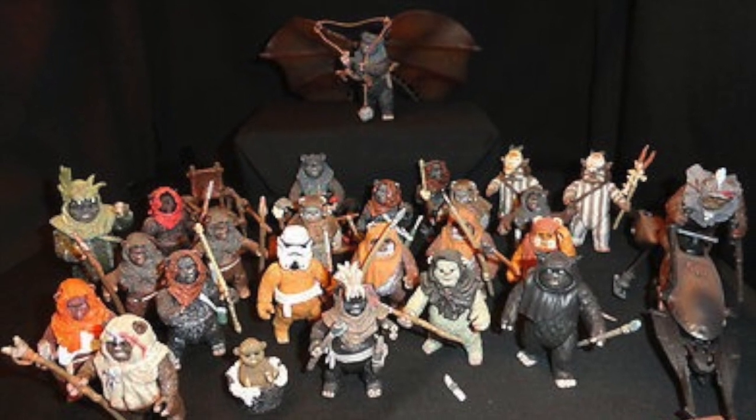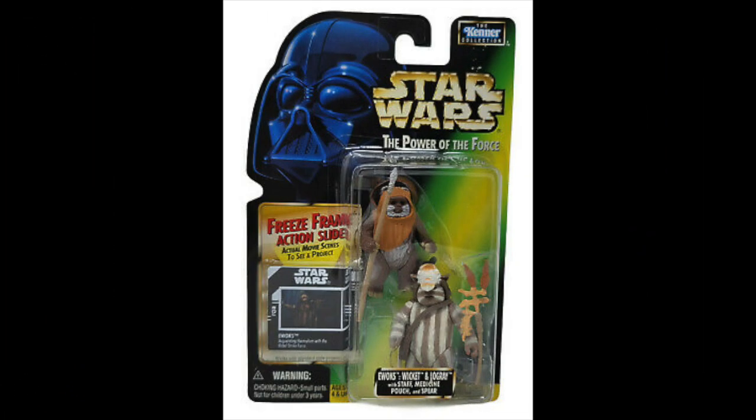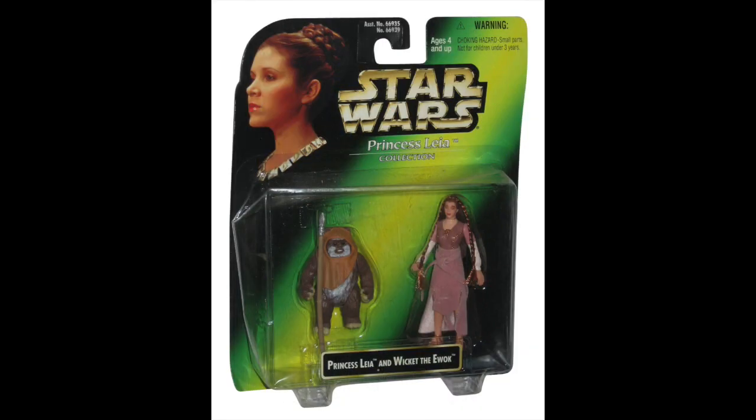So we were happy to have one, even if it felt like it was one that Hasbro Kenner had made up, not realizing it was from the deleted scenes. We pretty much had Wicket and Logray as far as the 2-pack, and then, of course, that exact same Wicket got re-released as part of the Princess Leia collection about a year later. So that was it. That was all we had on our Ewok shelf.